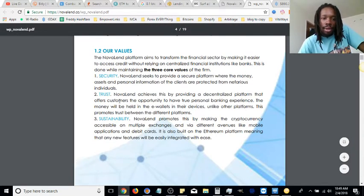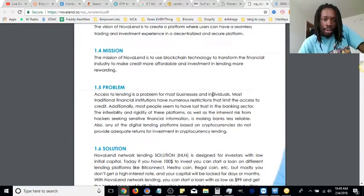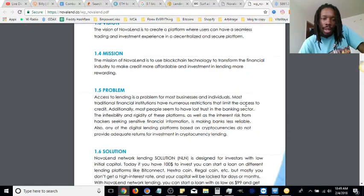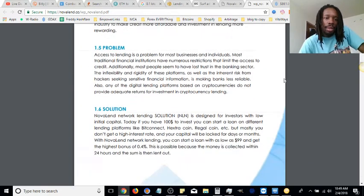Their values: security, trust, sustainability. Okay, the vision of Novalend, where they have seamless trading and investments, an experience in a decentralized and secure platform. Mission: transform the financial sector and make credit more accessible.